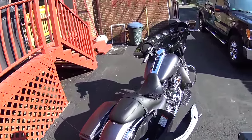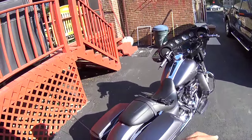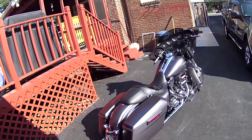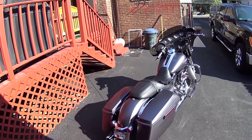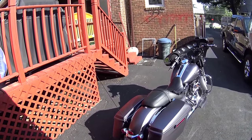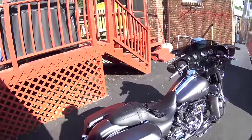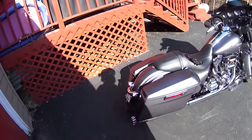We are cutting a vlog, and this vlog is going to include a ride on the 2015 Street Glide, a new addition to the family. This video is also to let you know that I do carry daily on whatever motorcycle I ride. So this 2015 Street Glide does have hard cases, which is real nice.